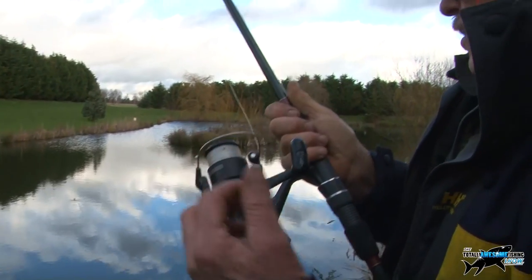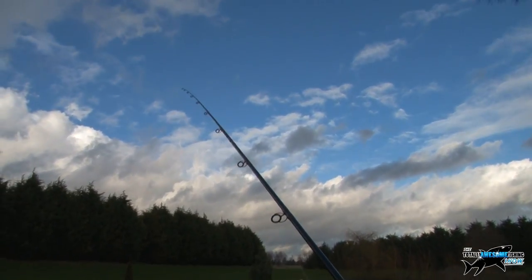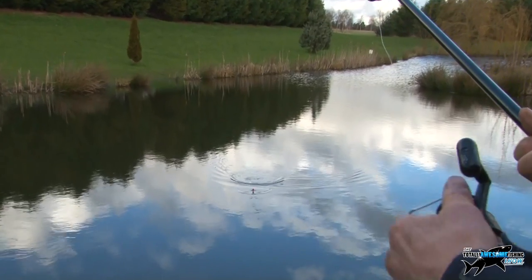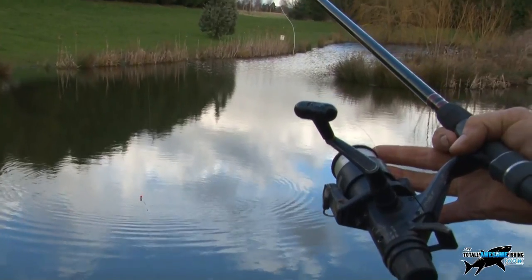Now that one's gone static, he might have weed. So all I'm going to do is just wind down slowly and just draw it a foot or so. You'll feel the fish kick. There he is on the surface. And if I slack it back down again, there we go. The stop knot comes up against the float and we're all set.